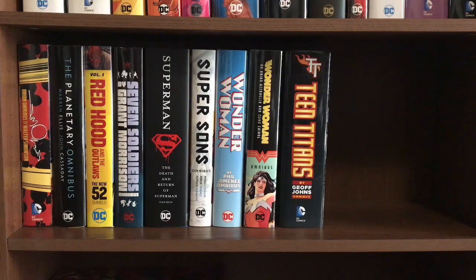Final shelf of DC Omnibi. We have the Orion by Simonson Omnibus. More classic Fourth World stuff. Planetary Omnibus by Warren Ellis and John Cassaday. Red Hood and the Outlaws from the New 52 Omnibus Volume 1. Still waiting on a Volume 2 of that.